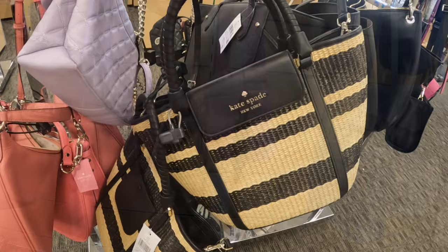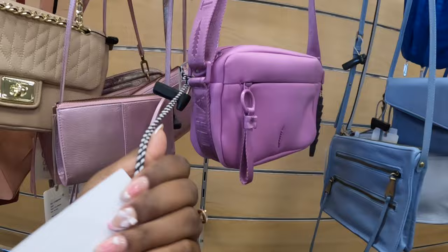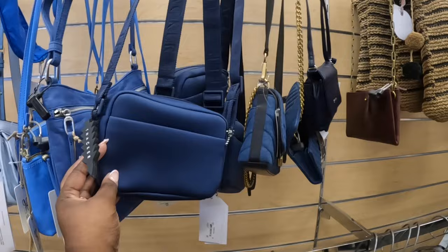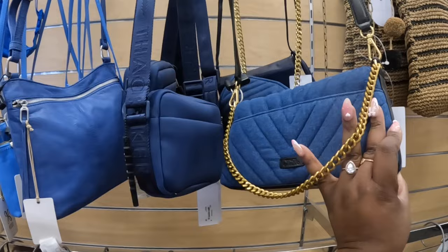The Thackers. These are $50. Let's see this Karl Lagerfeld a lot. This is cute. So they have the Thackers in all the different colors. They have the blue. Oh, this is cute. From Vince Camuto. $100.